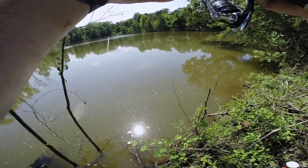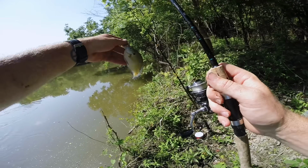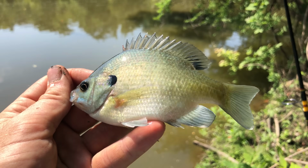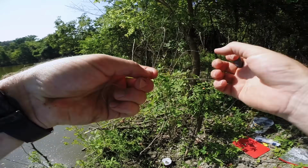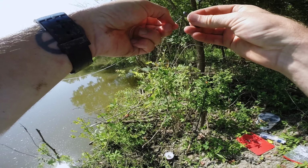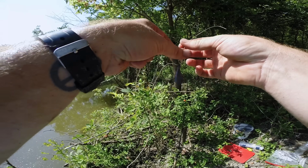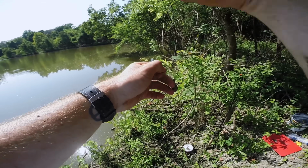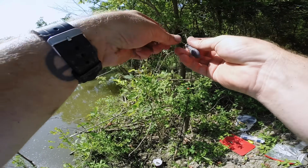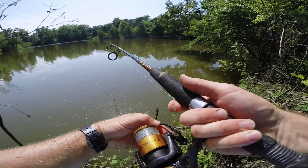Oh, fish on, fish on. There we go. Looks like a little bluegill. This guy's really lightly colored. Okay, so I have not had any bites on my bottom rig. So what I'm gonna do is actually try to find where this deep water is. To achieve that, I will be tying on a piece of lead and just dragging it across the bottom. All right, here we go. Fishing with lead.